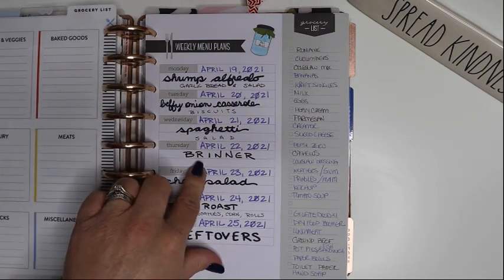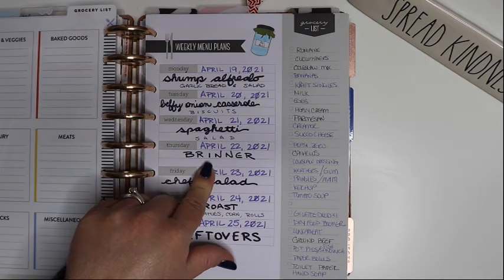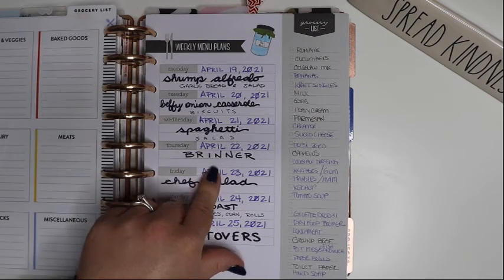On Thursday, we're going to have breakfast for dinner. We're probably going to do omelets this week. We like to have breakfast for dinner usually about once a week, and we just did pancakes this past week, so I think this week we're going to do omelets.